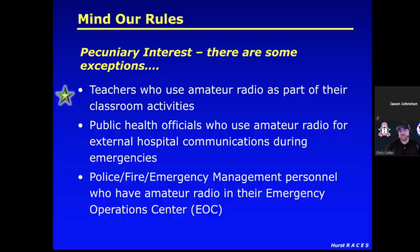Public health officials who use amateur radio for external hospital communications during emergencies. This is very common here in the Dallas-Fort Worth area. Every hospital has amateur radio in it. We've got pretty redundant communications systems for all public service, but you never know. If something goes down, they have amateur radio to fall back on. Not making money from that, though.